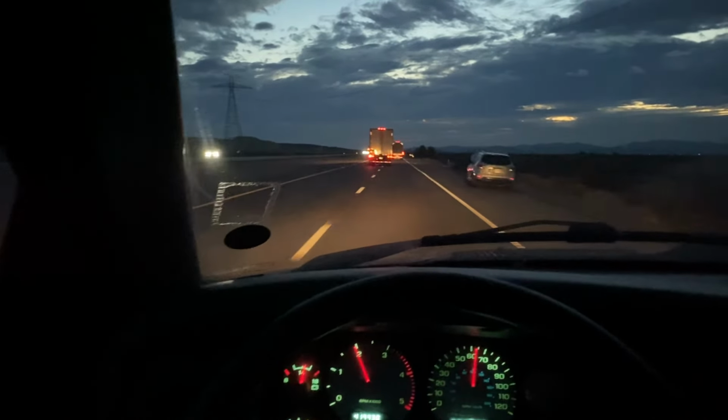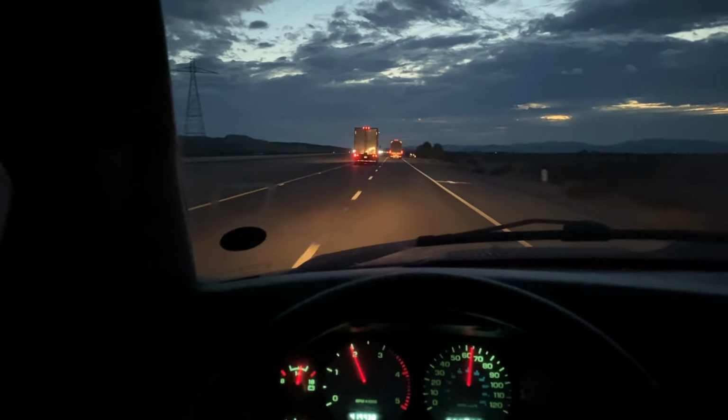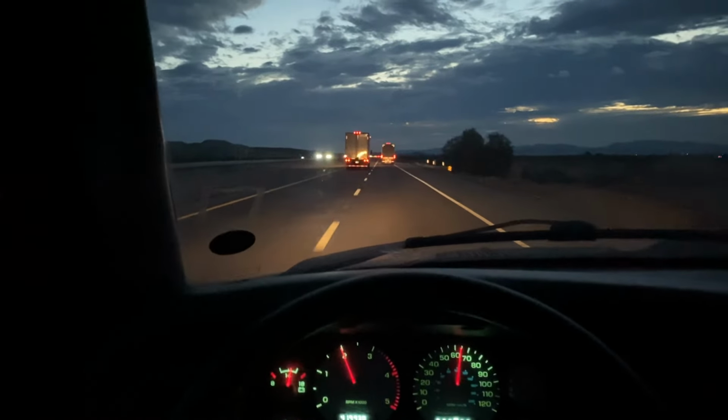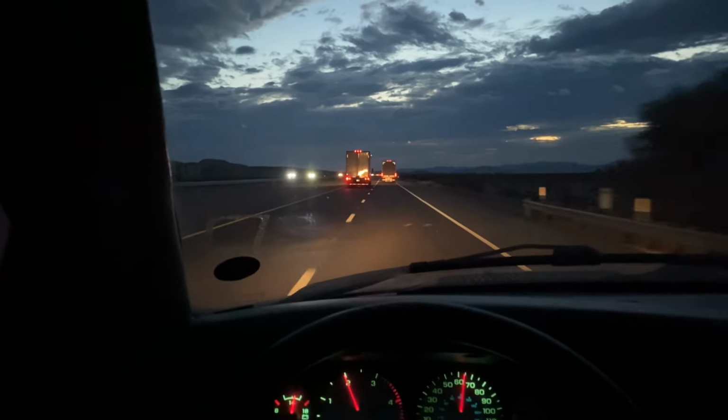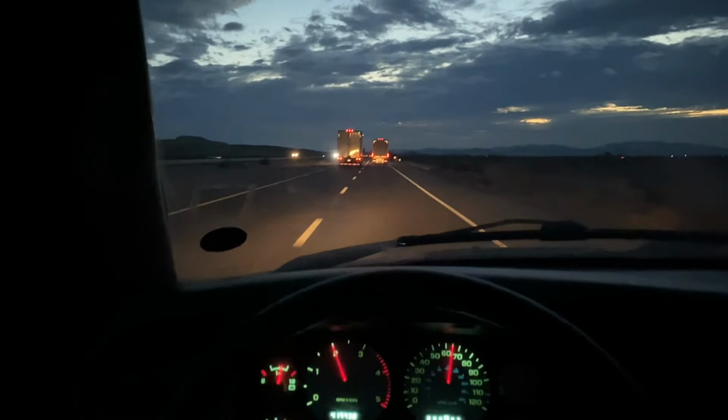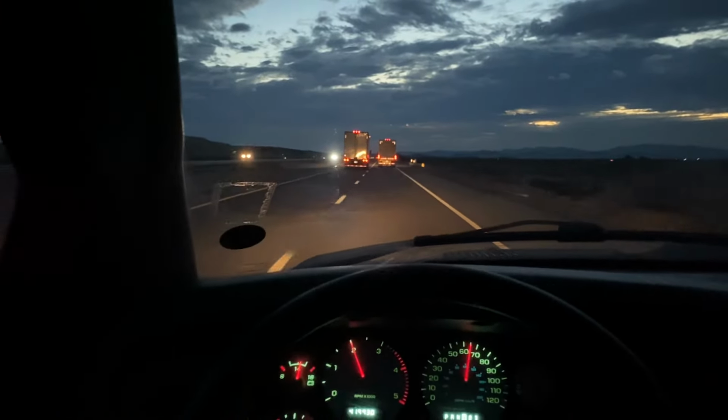We're driving up to Las Vegas today from San Diego by way of LA, if that makes any sense, in our 2003 5.9 Cummins Ram 3500. And this is just a fantastic truck. We don't get to drive it nearly enough.